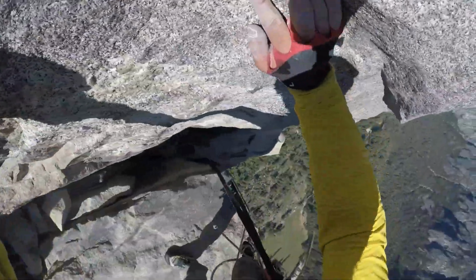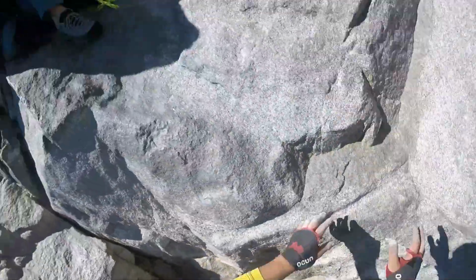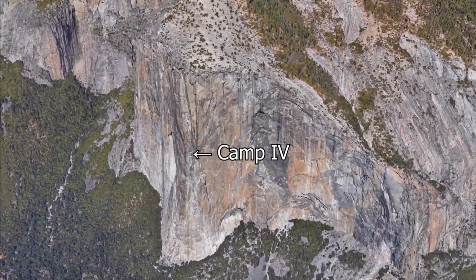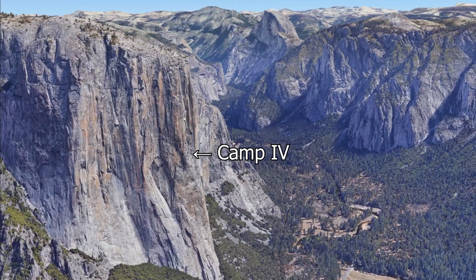Camp 4 is small, sloping, and uncomfortable. Our entire plan was built around avoiding it. But here we are. I spent some extra time to make myself a mini cocoon out of the hammock in our haul bag to make it somewhat livable.